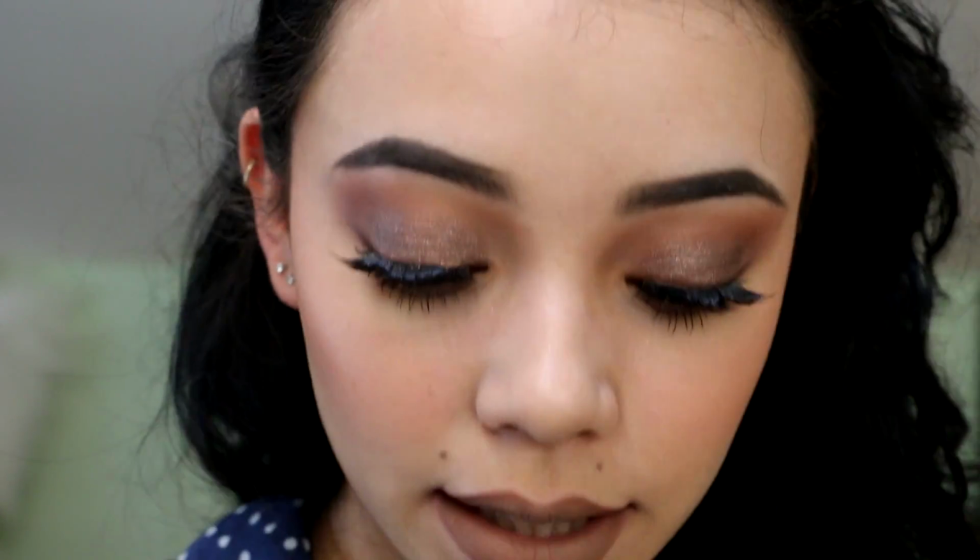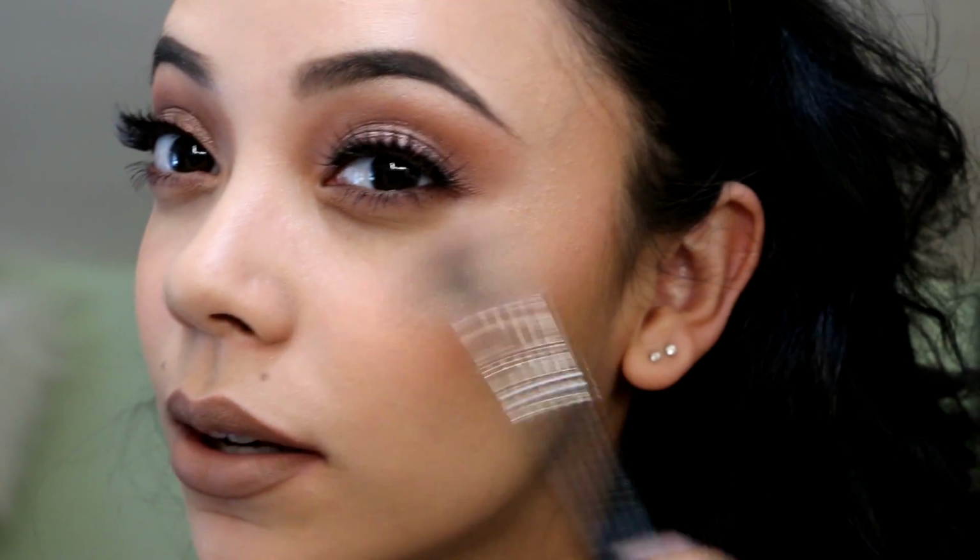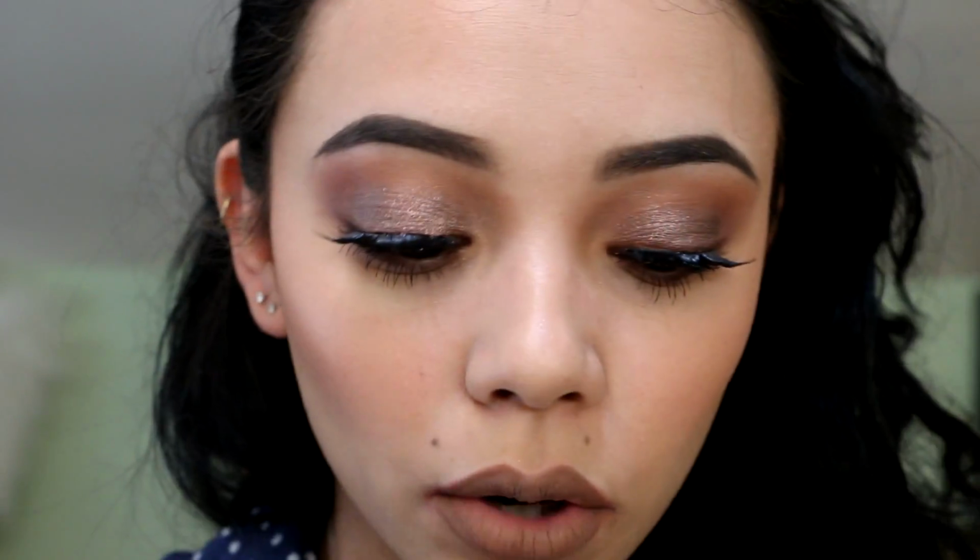Okay, and last but not least, on a different brush, I'm just going to take another highlighter brush, and this is just my Morphe E3061. I'm going to take rose gold. I'm just going to give a dab of rose gold, and I'm going to pop it on the apples of my cheeks, just because I like using it as a blush topper usually. I'm going to put it right here, right under. And you can see how it just gives your face like a beautiful glow.